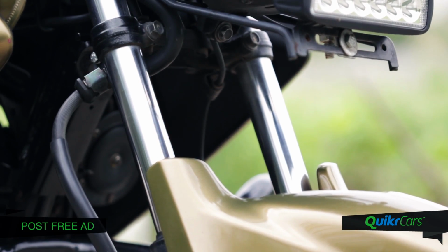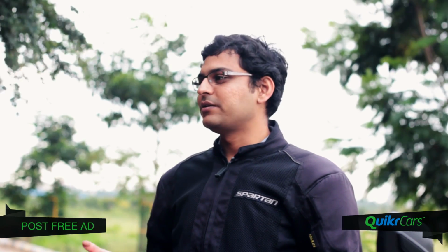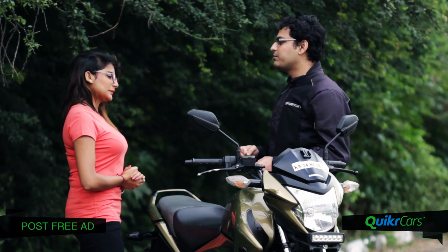Mid-corner bumps don't affect the stability much because of the well-damped front suspension and that lovely monoshock at the rear. The chassis of the bike is not very rigid, and advanced riders will actually detect chassis flex when they are transitioning from one side to the other. On the other hand, off-road handling is actually very good because of the light weight of the bike and because of the commuter riding position. You can easily stand on the foot pegs and control the bike off-road.